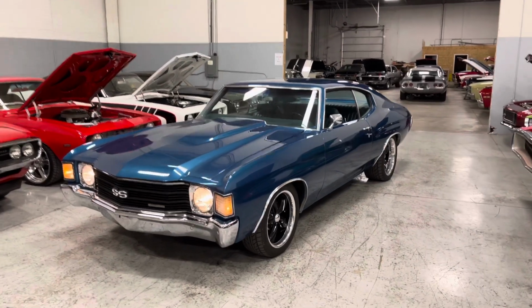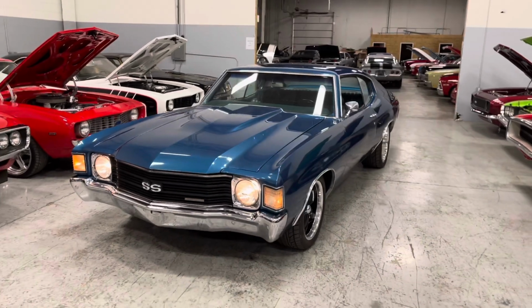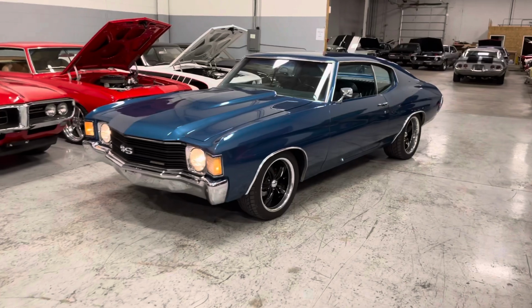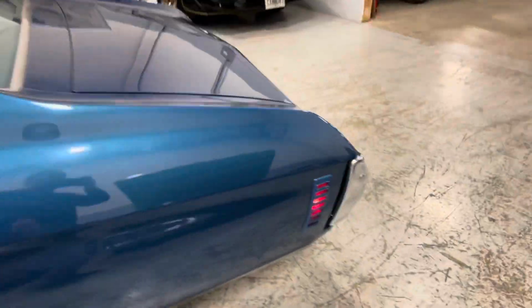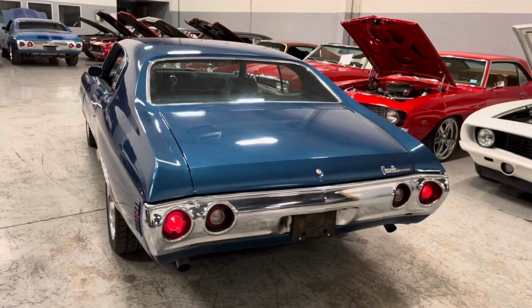Hey everyone, Thomas here from MGMClassicCars.com, and today I have the pleasure of going over this beautiful, gorgeous 1972 Chevrolet Chevelle. Beautiful stance. The car's been lowered. Beautiful Viking blue paint all around. It's not a perfect paint job, but it's a nice paint job. And I will go over a couple of the things that we're going to do to it.